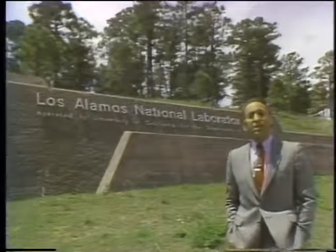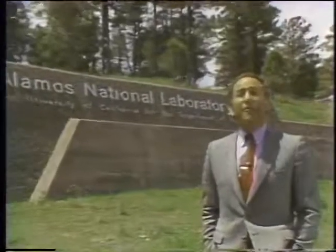Indeed, one computer scientist here says that by 1990, you'll be able to get the speed of a Cray 1 in a desktop PC. That's our look at supercomputers.